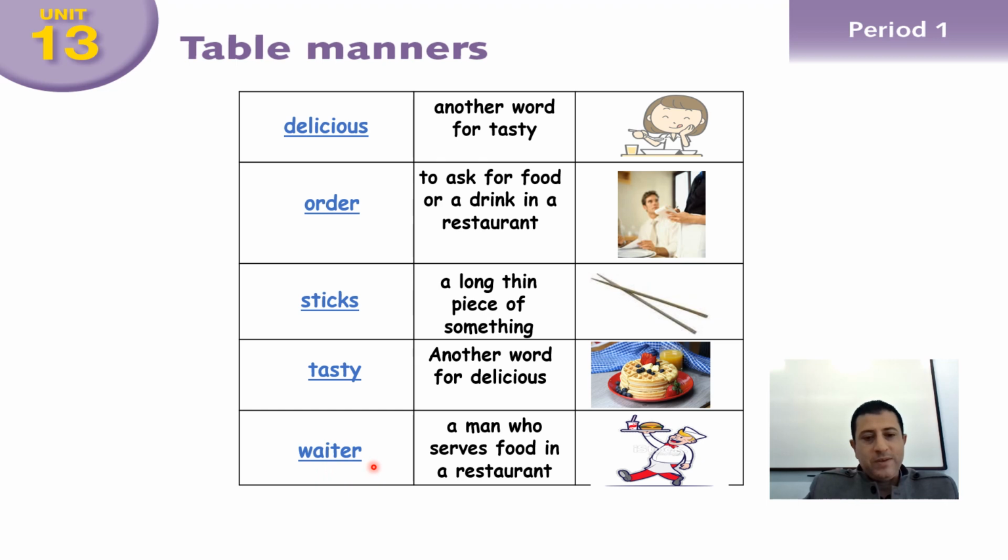Right, waiter. Waiter is a man who serves food in a restaurant. The man who serves food in a restaurant is a waiter.